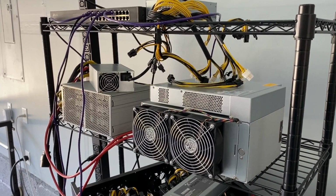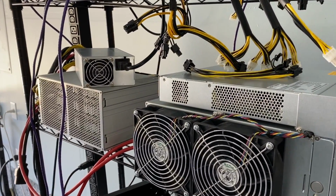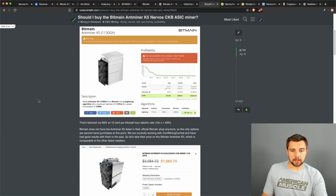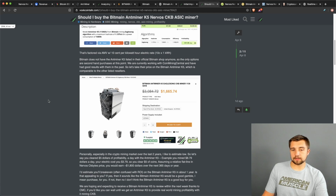A couple of days ago, right before receiving the Antminer K5, I was asked, should I buy the Bitmain Antminer K5? And I really don't like to recommend this stuff because, one, that could be construed as financial advice, and also mining is really risky, especially ASIC mining. We're not the biggest fans of ASIC mining. Application-specific integrated circuit miners are these purpose-built miners, not like, say, a GPU mining rig.